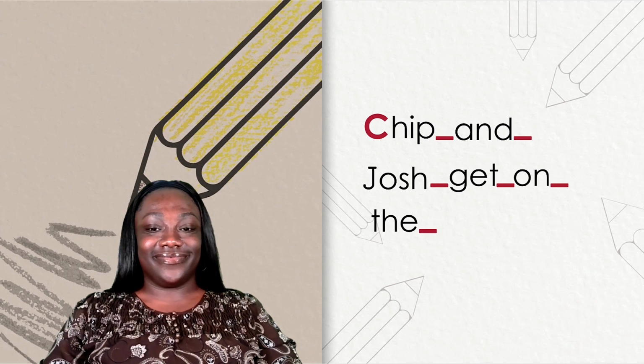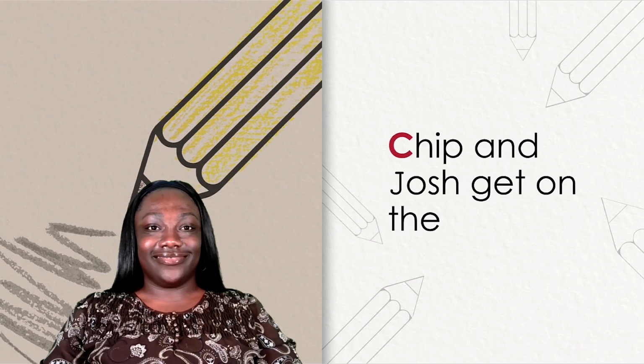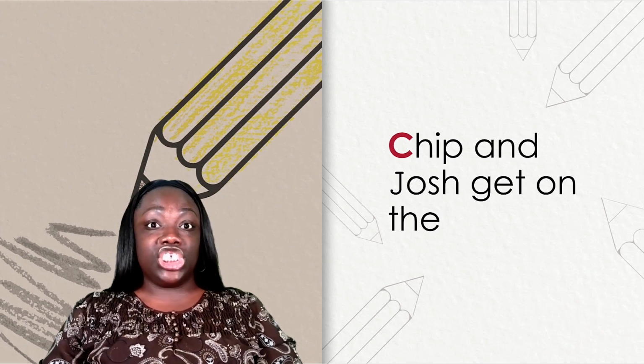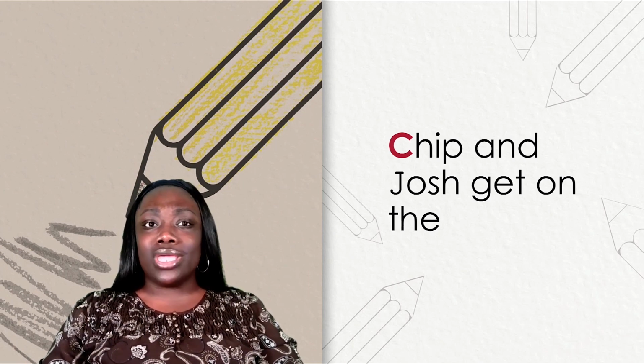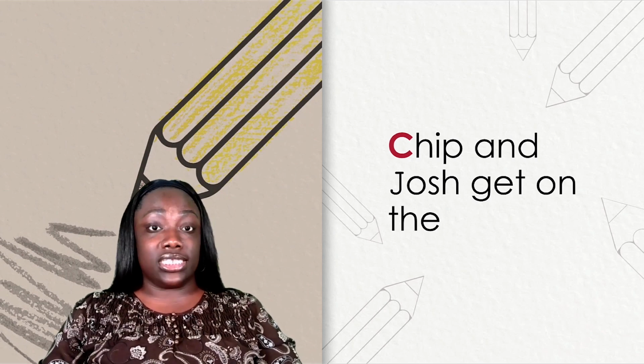After on, we have the word the, another high frequency word. It's spelled T-H-E. Write the on your paper. So far, we have Chip and Josh get on the. The whole sentence is Chip and Josh get on the bus. So the last word we need is bus.